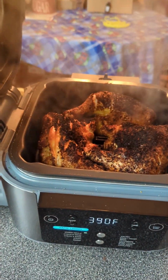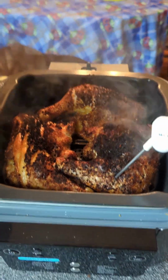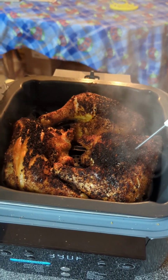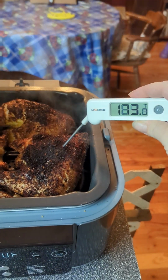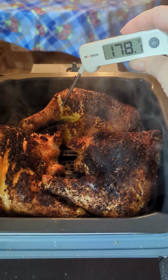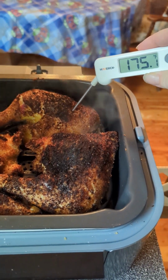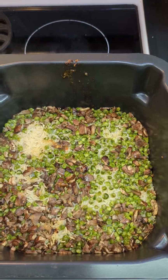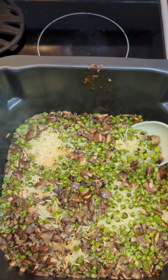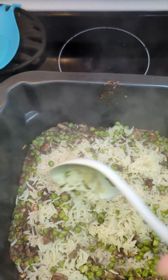Okay, so it just beeped. What you're gonna see when you open it. And those are more than done. Oh yeah. And then they are like over the 165, but they're not gonna be dried out or anything at all. And here is the rice all done. So that cooked up pretty good. And it should have some good flavor because the chicken would have dripped down onto it too.